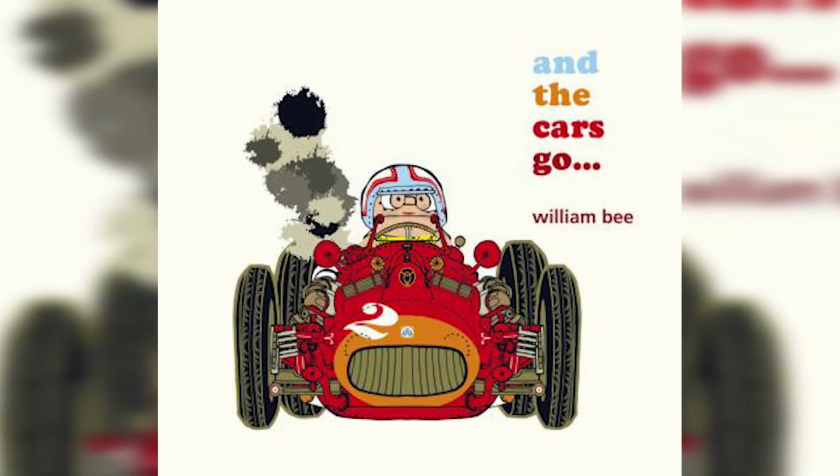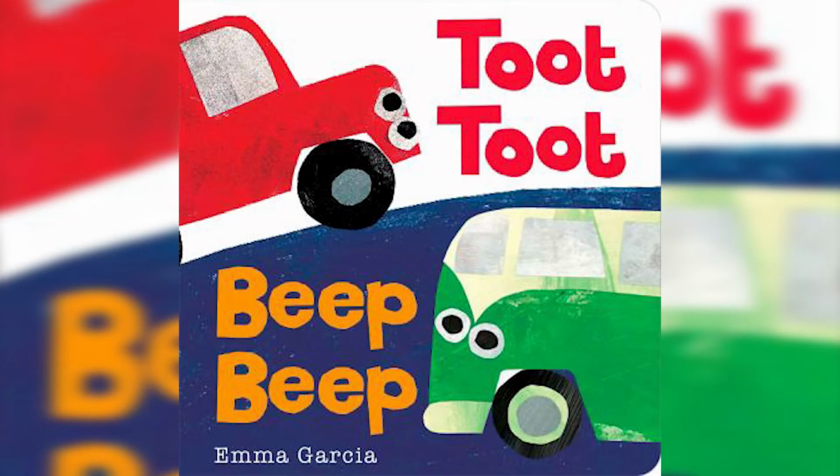And The Cars Go by William B. This book is about cars and the kind of people who drive them. And Toot, Toot, Beep, Beep by Emma Garcia. She does a lot of great toddler books as well. It's just about different cars and the sounds they make and where they go.